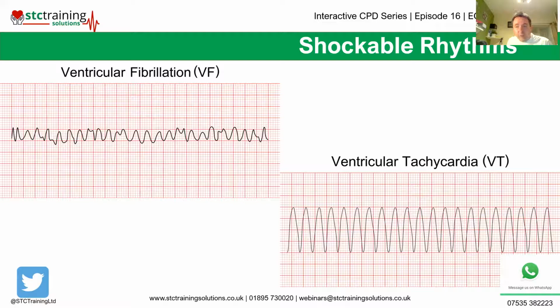So ventricular fibrillation, on the other hand, is one of the cardiac arrest rhythms. These patients won't be conscious, or if they are, only for a few seconds. They won't be breathing properly, and they're not going to have palpable pulses. So they are effectively in cardiac arrest, aren't they? The heart isn't beating with any coordination. So the correct treatment for this is to shock as soon as you have a defibrillator available, and then to start your BLS algorithm. Okay.